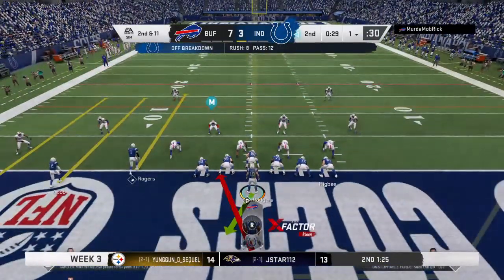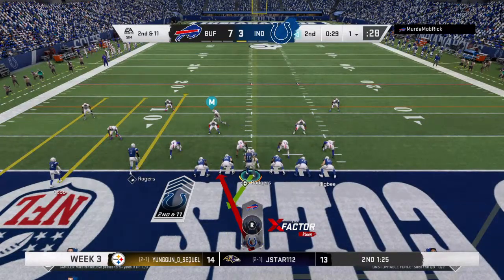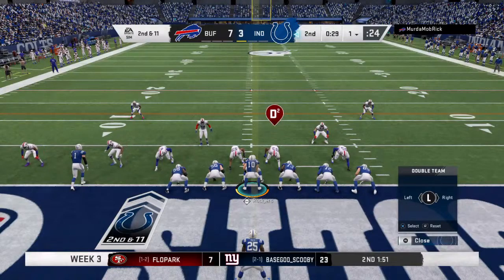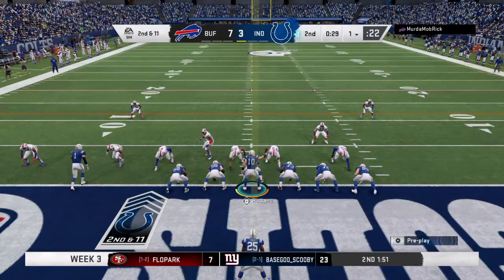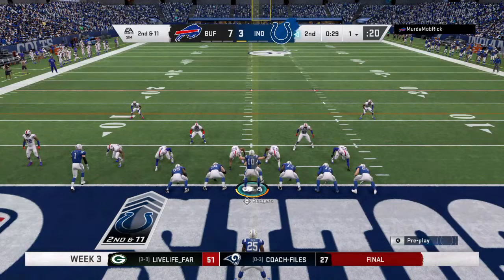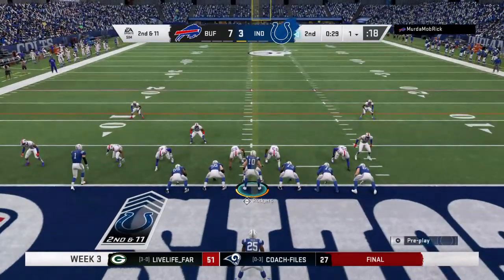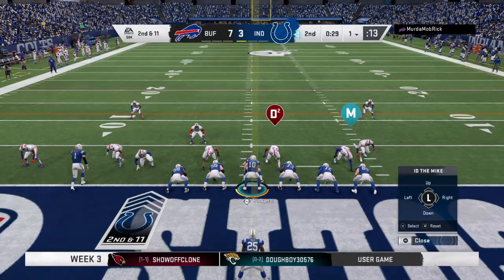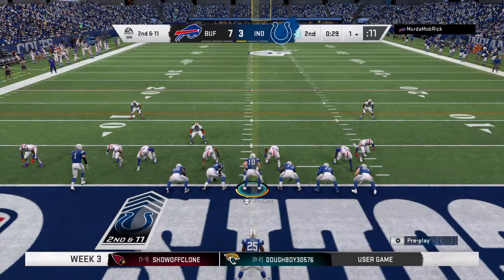Check tight. Check 49. Check 24, watch 24. Check safety. Watch the whip. Joker. Right left. Shoot.